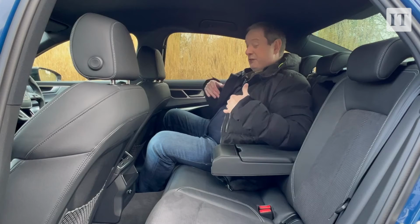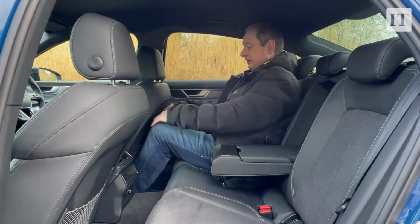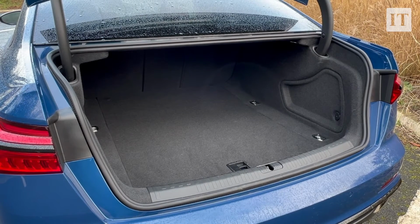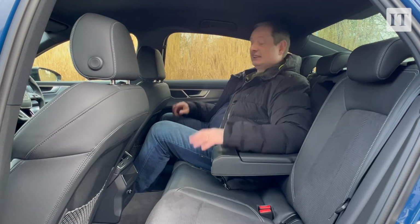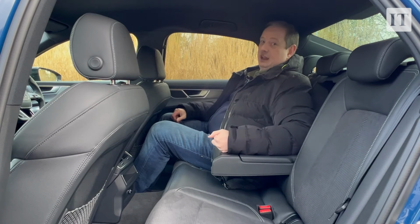Seat comfort is very, very good though. Plenty of knee room. There's little scallops here in the backs of the front seats for people with really long legs. And plenty of headroom too. And the boot is predictably enormous because, of course, this being a diesel, it doesn't have to cope with putting batteries anywhere. So it's really very spacious and practical. Although, as ever, I would say get the Avant Estate. It's better looking and even more practical and useful.